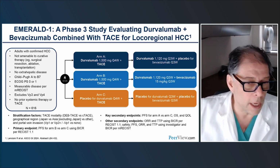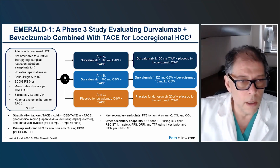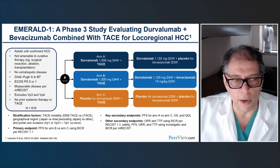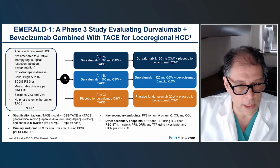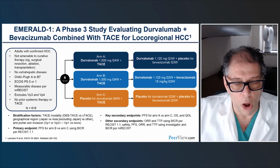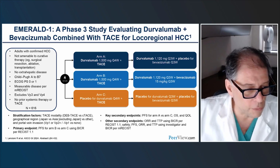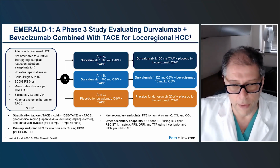Now, there are some exciting data that have emerged and other studies that are ongoing. First and foremost is the EMERALD-1 study, which is a phase 3 study looking at the effect of durva-bev combined with chemoembolization in patients with liver-localized HCC. All arms had chemoembolization. One arm had durva alone, one had durva-bev, and one had chemoembolization alone, with the stratification factors that you see here on the modality, on the geography, and on the presence of vascular invasion.